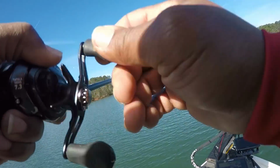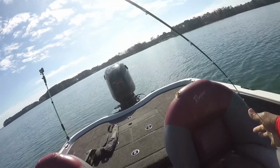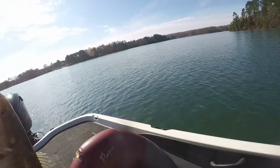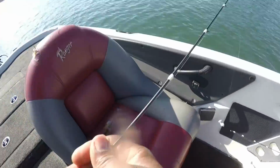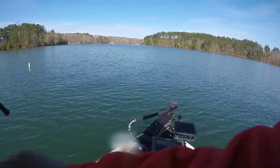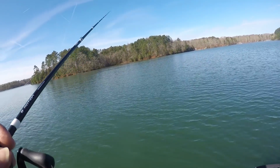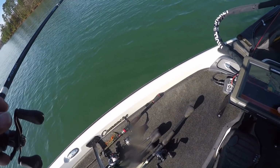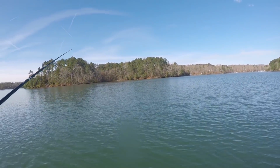We finally got one hooked up. I was about to leave. I just decided to throw just across the channel, goes right down the middle, and I was just about to say I'm gonna make a move and go up the river where everybody else is at, and one just bit it. So let's try that again. I'm just making a long cast as I possibly can and letting it go down 50 feet. I'm at 45 feet right here. It didn't take long to hit that either.